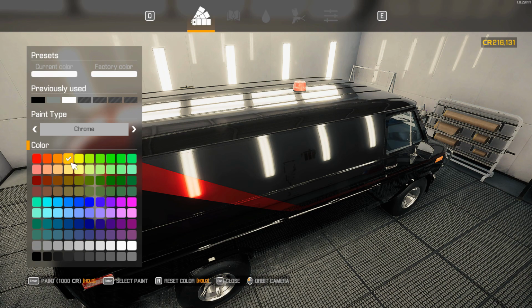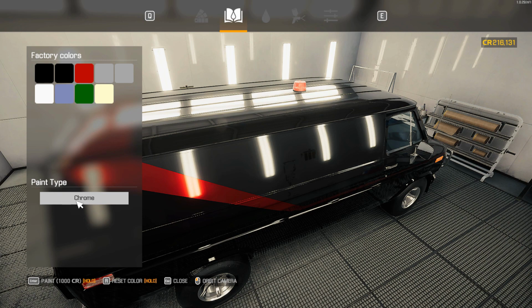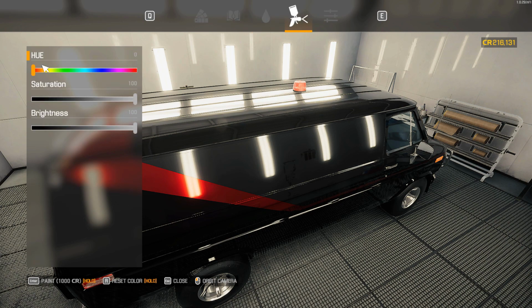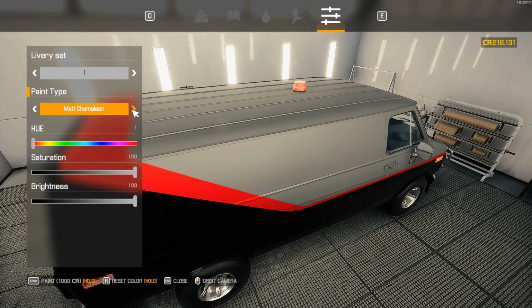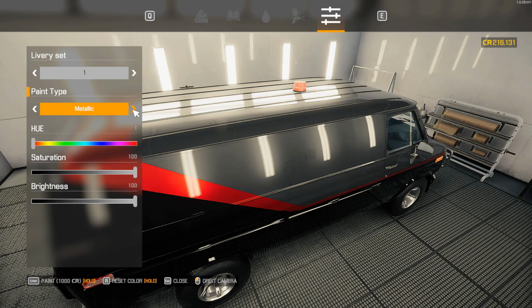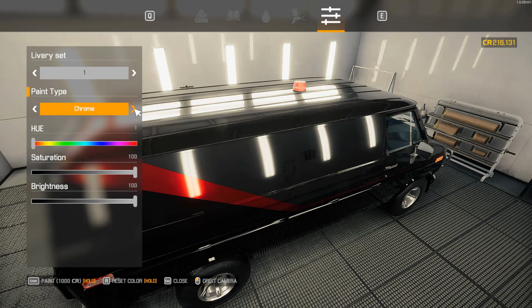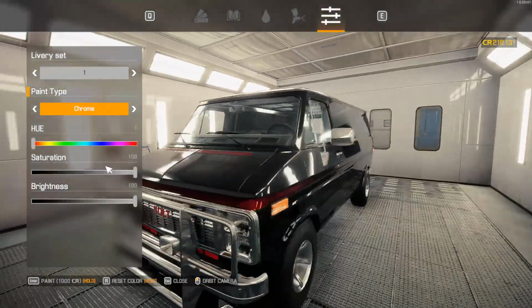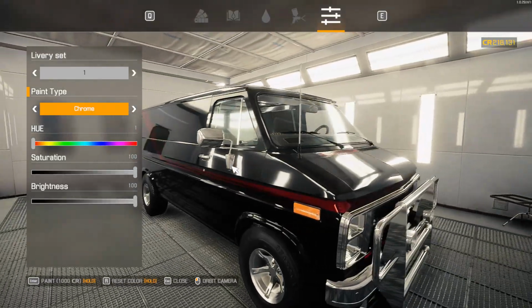Can we change that? Like this color? Can we change that color? I'm so confused. Like, how do you change the colors? See, that changes that. So you can't change the color. That sucks. I do like the chrome, though. That has a very 18 themed.